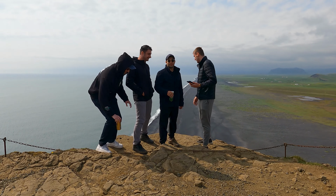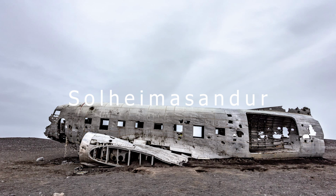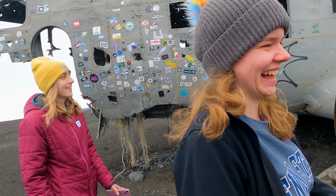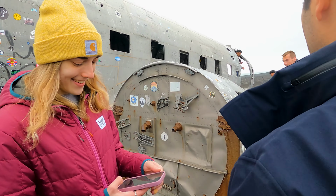Now that we have established that Vik is a worthy place to go and visit, about 20 minutes or so from Vik, you will find the Solheimasandur plane wreck, and that's where we were headed. Long story short, this plane is a US Navy cargo plane that crashed in 1973. And luckily, no one died in that crash.